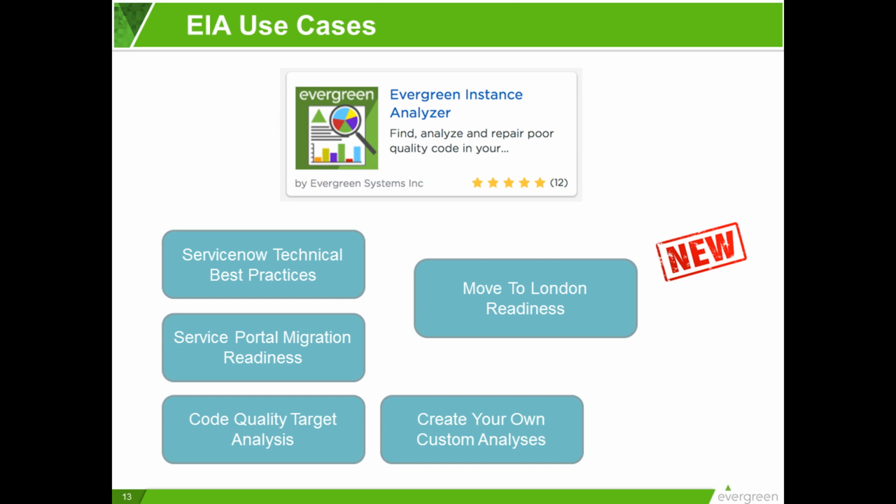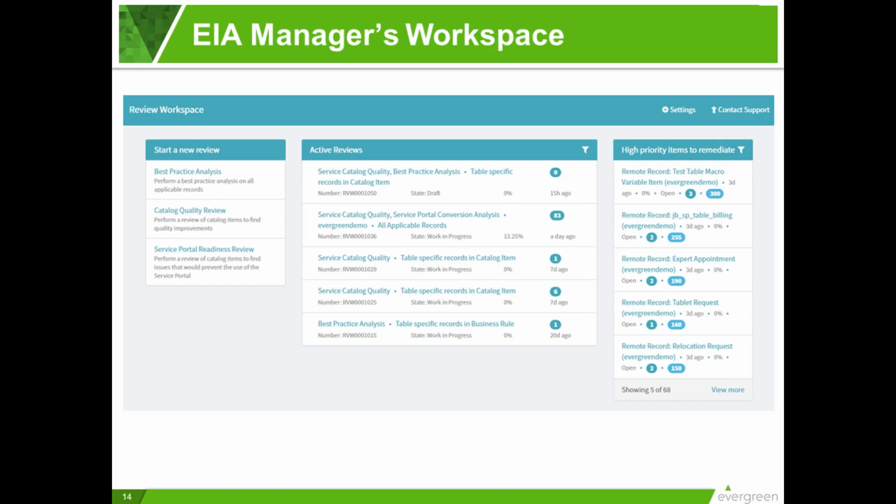New today is our London readiness use case to help you make that upgrade easier and get as much of the benefit as you can from the latest ServiceNow release. EIA has an easy-to-use workspace where you can select, launch, and manage multiple analyses at the same time if you wish to do so. On the left-hand side, you can see where you can start a new review. The middle section shows you your active reviews, and on the right-hand side, you can see the high-priority items you need to remediate so they stay top of mind. And from this screen, we can drill down into any of these things.